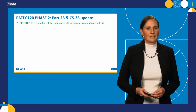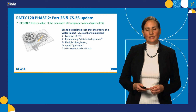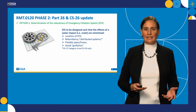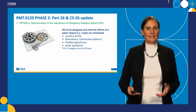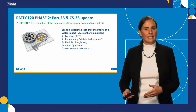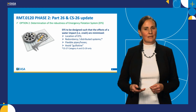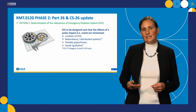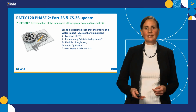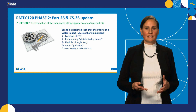Option 2 covers the robustness of the emergency flotation system in the event of a water impact. The aim of this option is to introduce practicable design changes that will minimise the effects of a water impact on the EFS based on lessons learned and today's best practices. TC and STC holders should propose suitable criteria to assess the practicality of the considered design changes and provide justification of their subsequent classification. Design changes that are considered practicable should then be implemented in production. The intention is to improve survivability in the event of a water impact by implementing straightforward design changes.